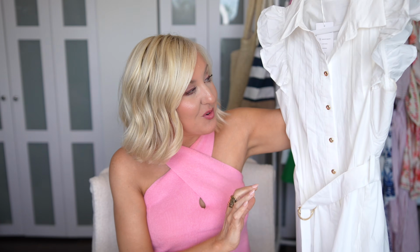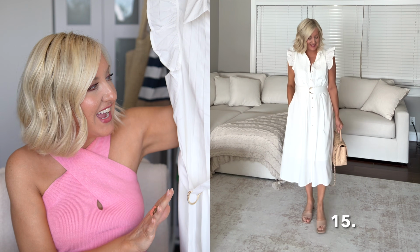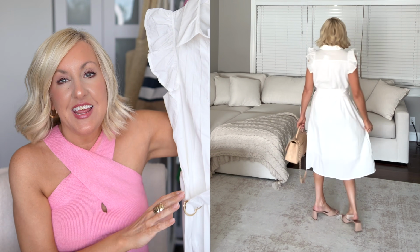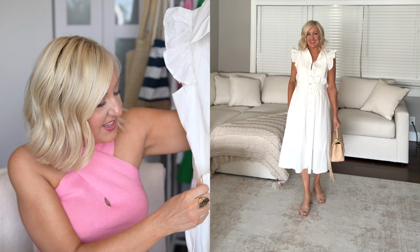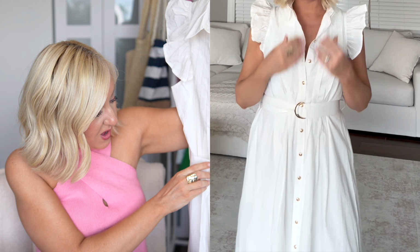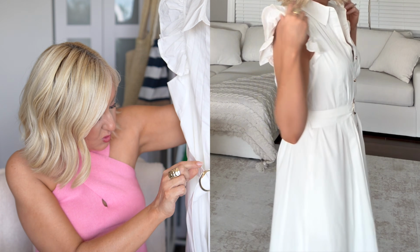Okay, I'm back with another good one. So this is a great find. This is 100% cotton. It is fully lined, a beautiful little flutter sleeve dress. Now I picked it up in the white, but it actually comes in a ton of really pretty colors. I love the belt on this. It has a little adjustable belt that I think is pretty good quality with some gold buttons and the little gold in the belt.